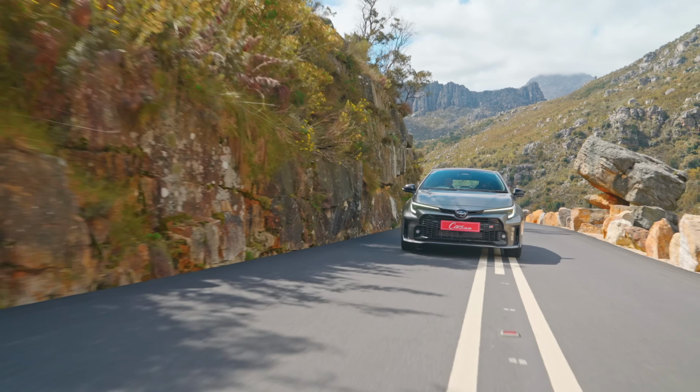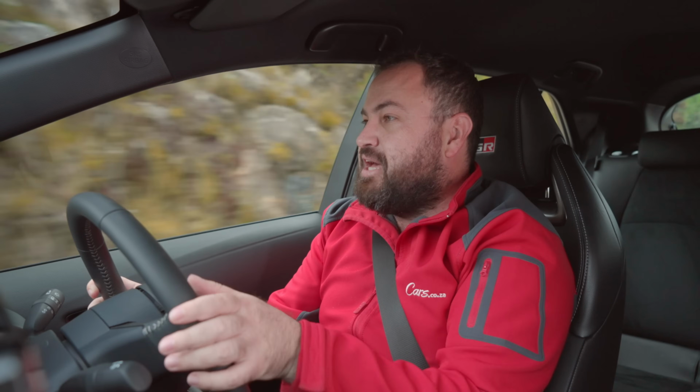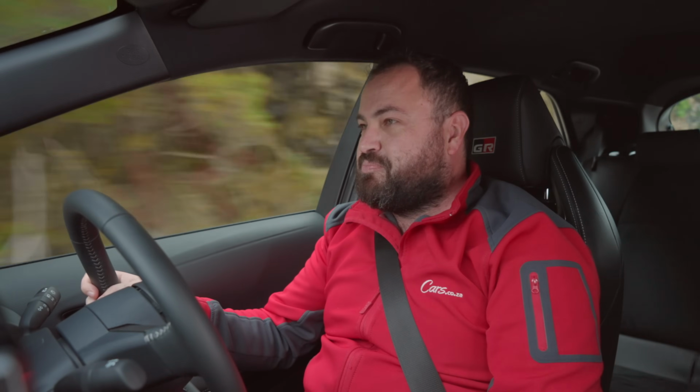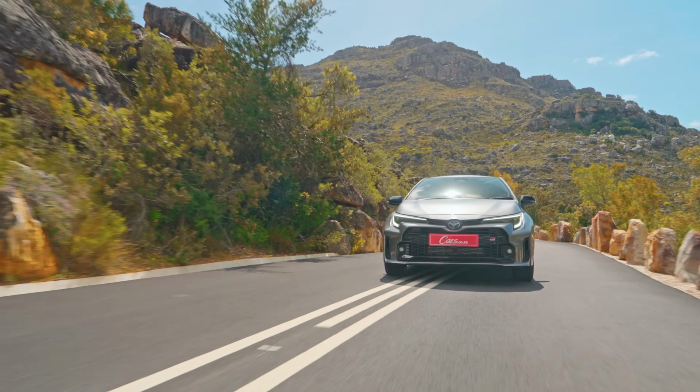What phenomenal traction from this all-wheel drive system. I haven't been able to make a tire chirp yet. Maybe I'm just not trying hard enough, but at the same time, this is my first run up this pass, and I'd rather get to the other side in one piece.